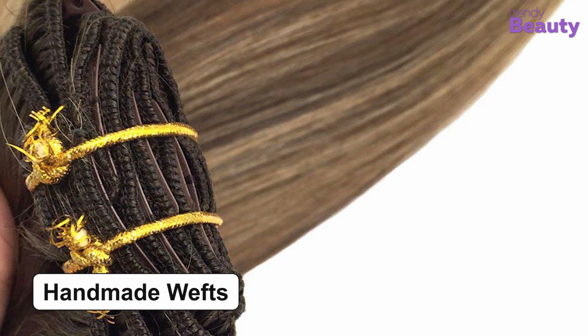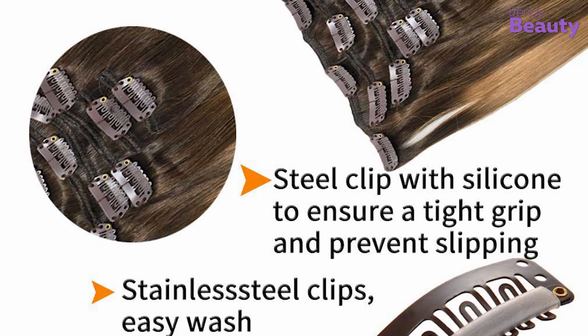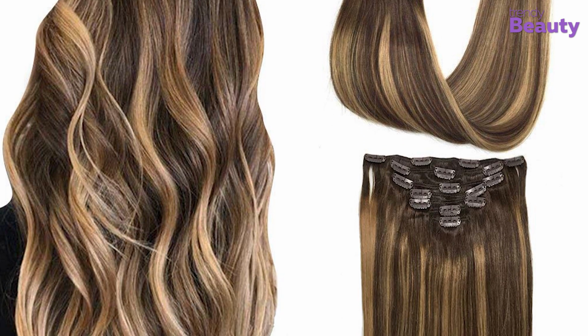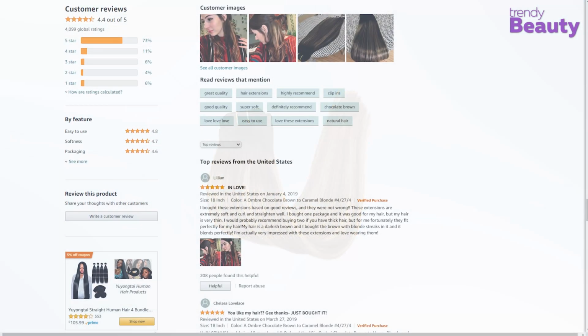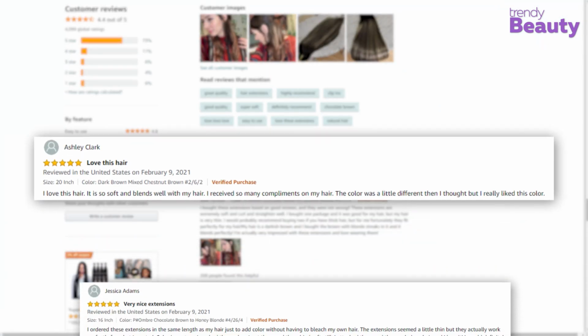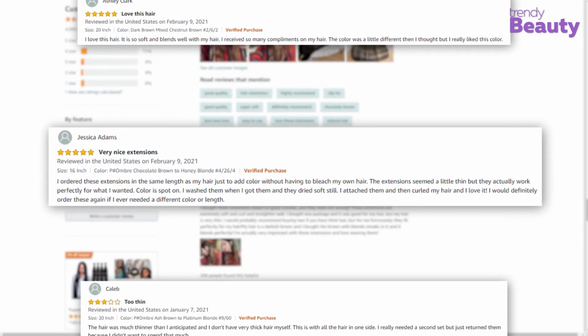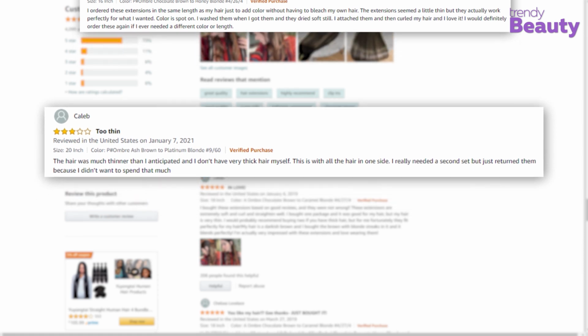The wefts are handmade and breathable, while the metal clips are sewn quite well into them. Additionally, you can color and curl the extensions just the way you like. The Goo Goo clip-in hair extensions are loved by users on Amazon as they blend in quite well while having great color and a soft feel. But some of the users complained that the hair was thin.